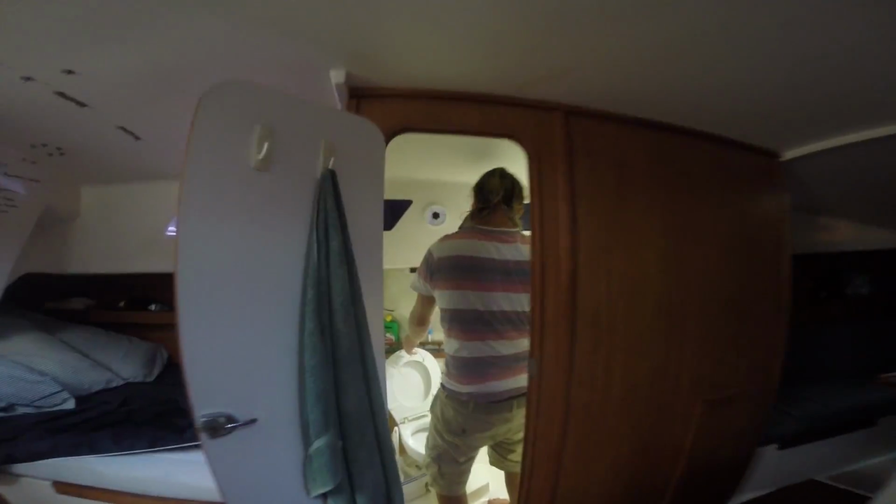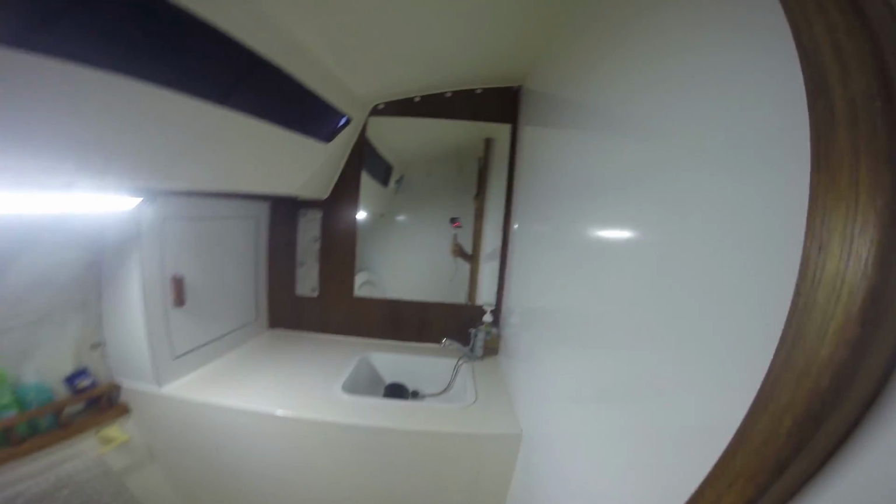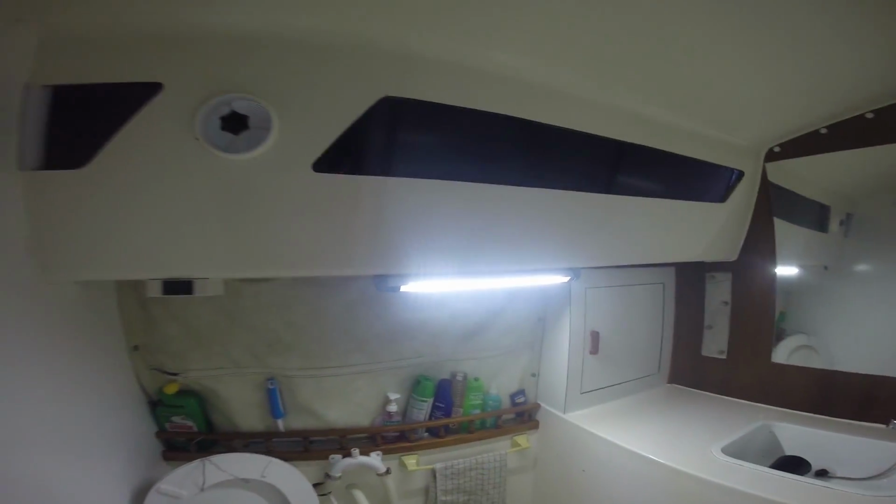Well, that took us about half an hour to unblock, but it took well over an hour to give it a good clean. So we have a nice clean head now. Toilet now. That's a bit of an effort.